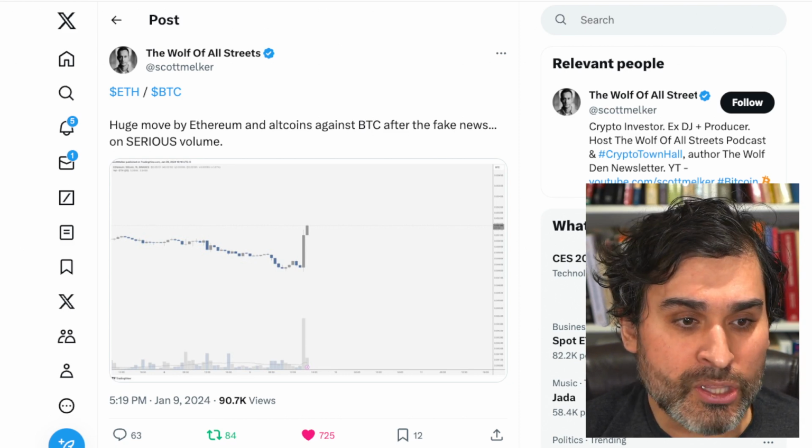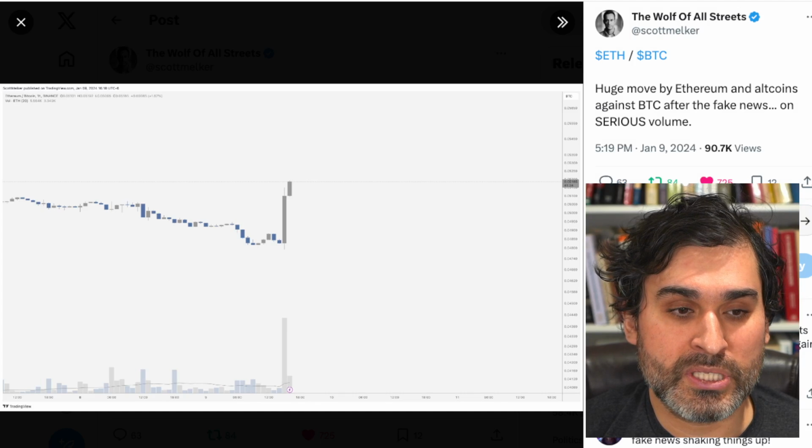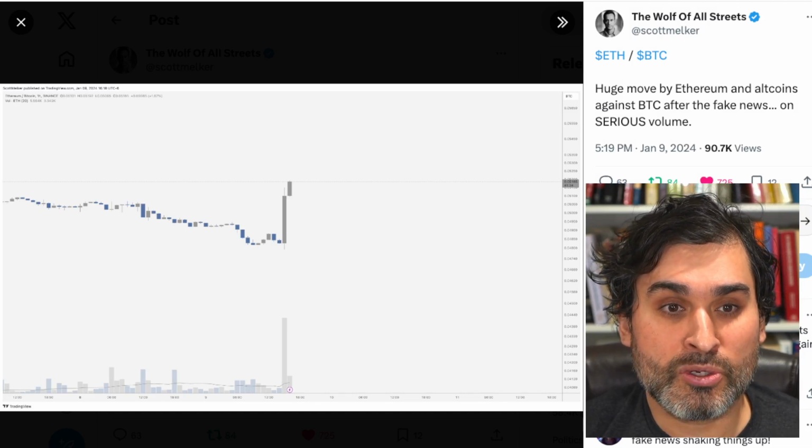And there was a pump, right? So nobody knew, was ETH going to dump against BTC? Was it going to pump against BTC?